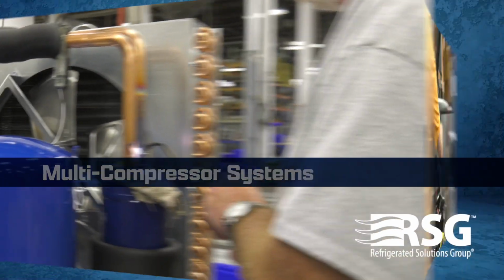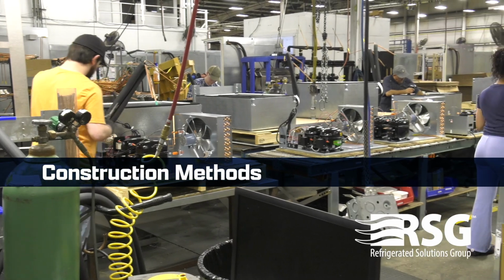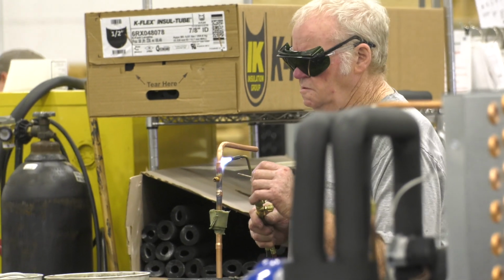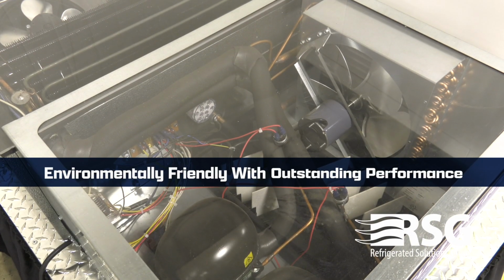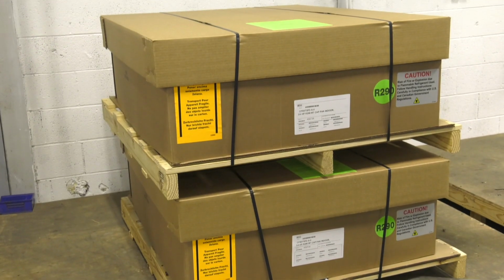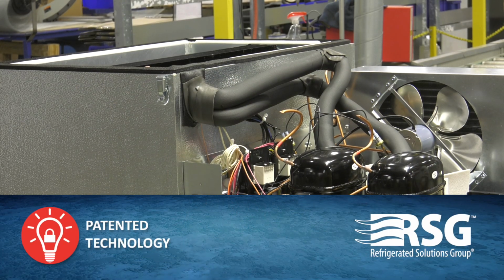your specific needs. During system assembly, our skilled personnel practice advanced construction methods. For example, torches that automatically adjust during the brazing process guarantee exceptional dependability. RSG uses the highest quality components and efficient design to produce systems that not only deliver outstanding performance, but are also environmentally friendly. Our patented self-contained Capsule Pak ECO models set the standard for sustainability.